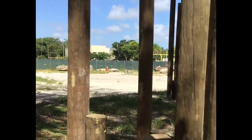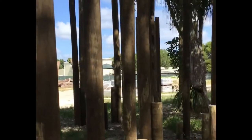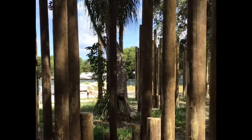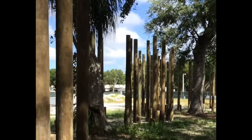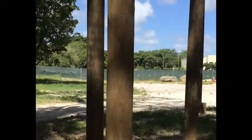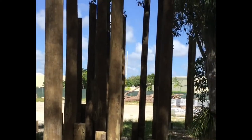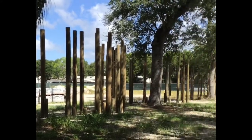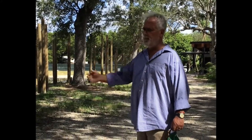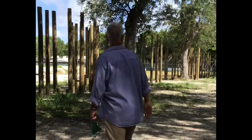If we start over there, we have the beginners section, and then the intermediate, and then the expert. You can see why this is the expert, because you start out real low, and then you have to make a big stretch to get up to the high one, and then it goes right down low again. So that one's kind of tough. Now it looks like a post forest, but when the landscaping's done, you'll hardly see these posts. And so we'll just keep going.